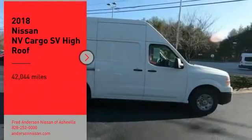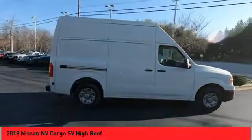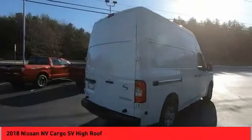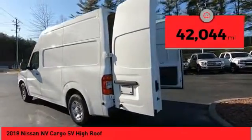Make a great choice today with the 2018 NV Cargo. The Nissan NV Cargo is a mixture of functionality, efficiency, and performance. A wide variety of styles allows you to pick the perfect match for your needs. This vehicle has less than 45,000 miles.